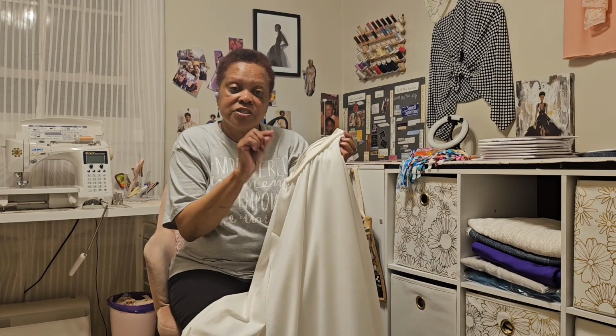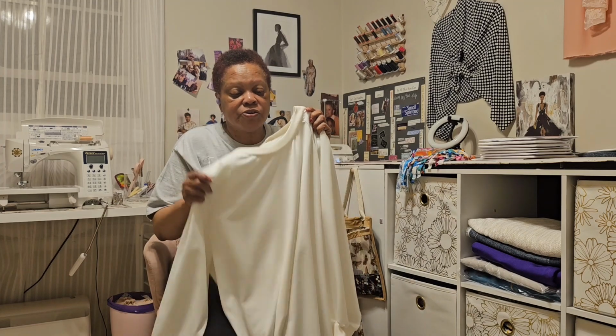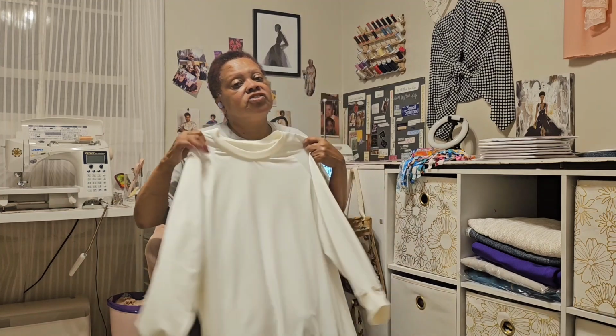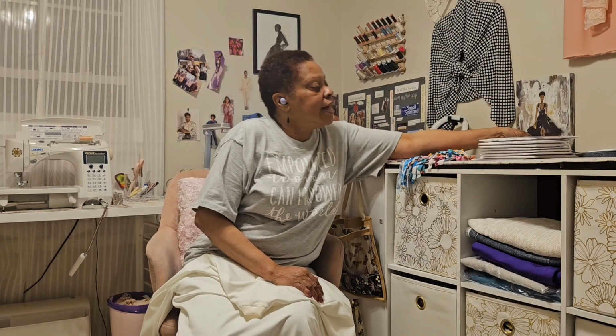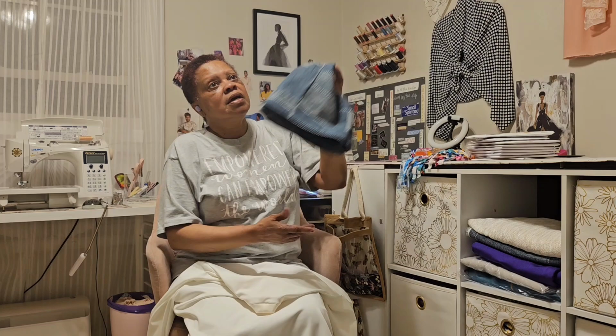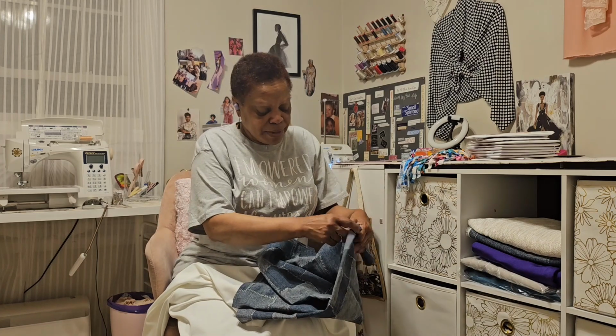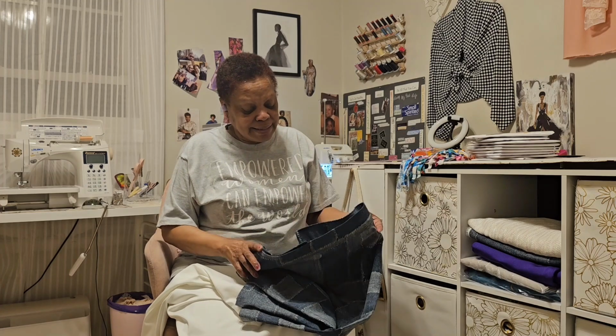It's the ivory color, just a teeny bit deeper than the sweatshirt itself, but it's a really, really, really nice sweatshirt. And what I also did, now this fabric came from Hobby Lobby. I think it was one of my sewing sisters that I'm on the Zoom with on Friday nights. Anne Marie's workshop has a Zoom. You can find the information on her channel. And if I'm not mistaken, this is where I got the idea.